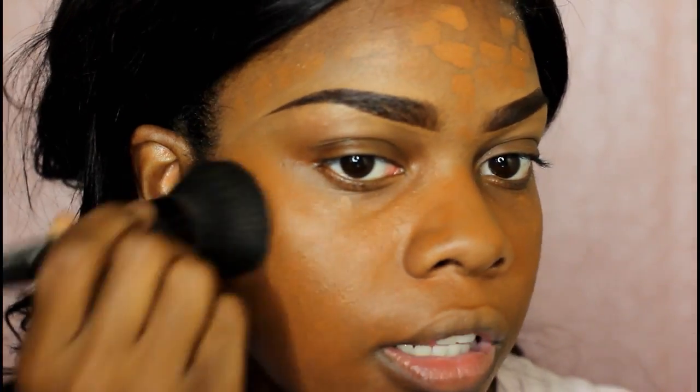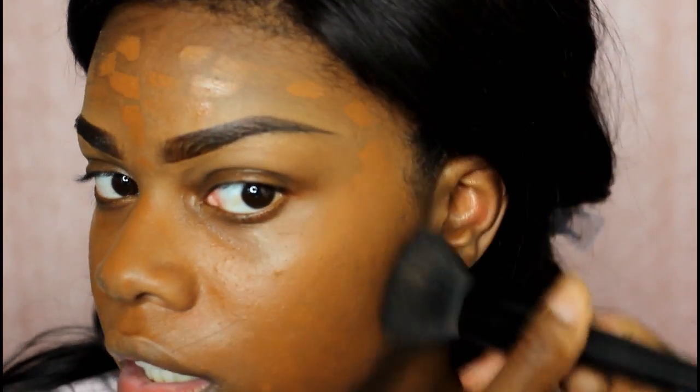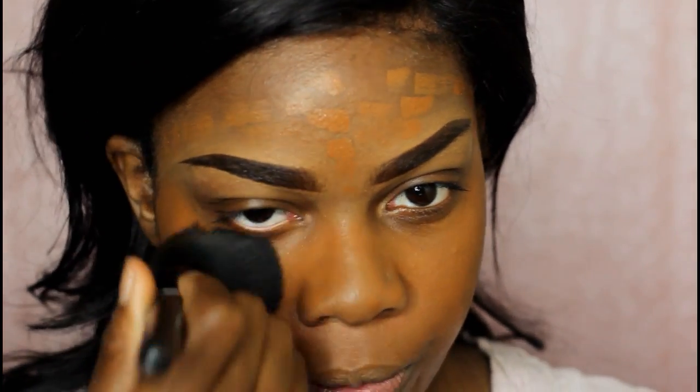You know what, actually I'm gonna switch over to my powder brush because this one is not doing it. It's not. Okay, this is a lot better, a lot faster. Don't know how much memory I have on my camera. And it doesn't shed. So, win.